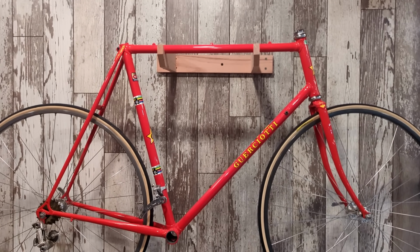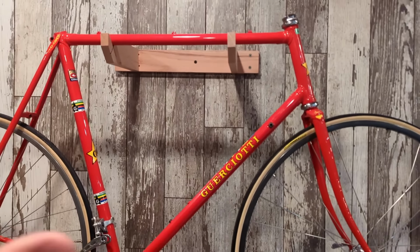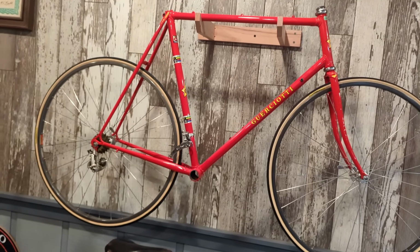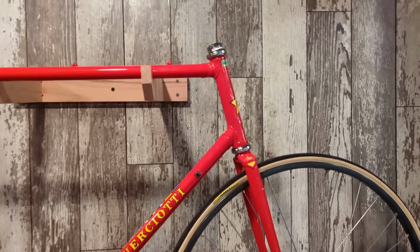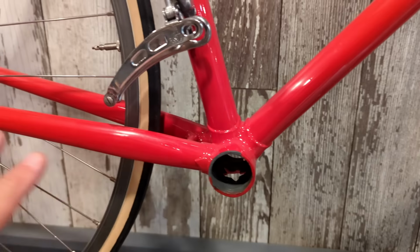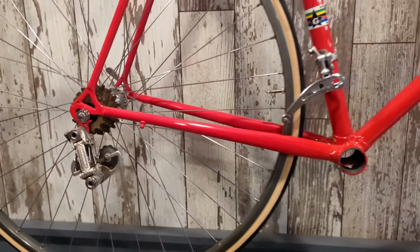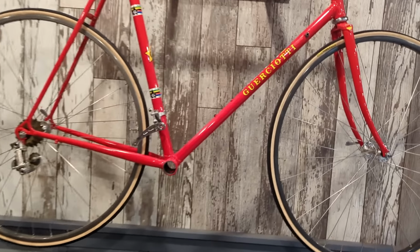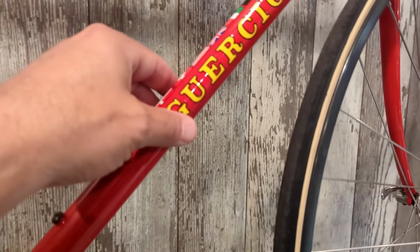All right, we have a 1983-ish Guerciotti here. Guerciotti? Guerciotti, you tell me. Now, I am selling this as a frame set. It was a bike, but I started stripping it down. So I'm going to sell it with a Nova Record headset. And it's Italian threaded, so you know it's spaced 125. Cool frame set. This is a repaint with new decals. And I'll tell you what, though, it looks great.